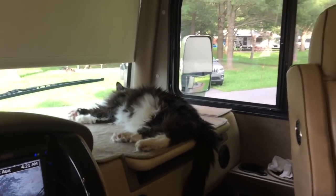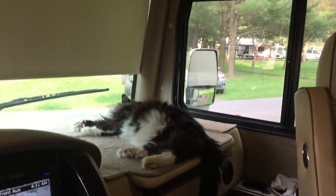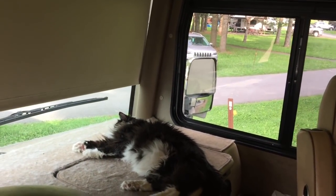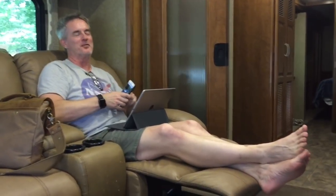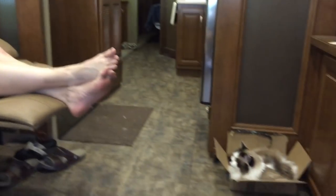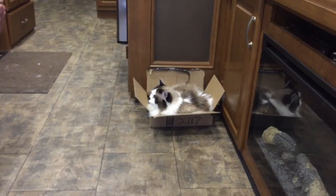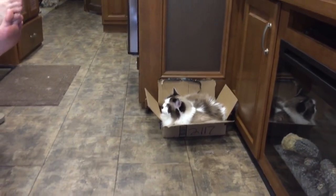Alright, so I've turned the camera around. I'm going to show you the inside of the coach and kind of what we got going on here. As you can see, this cat is not the worse for wear. The driver Mike made it without too much swearing along the way. Not too much. There was one particular driver that pissed us off, but he deserves some swearing. And that little kitty is certainly none the worse for wear because we brought a box with us. So she is in her box.